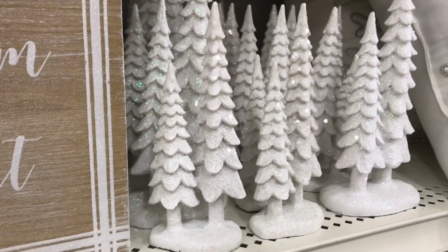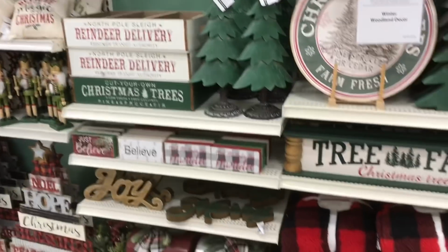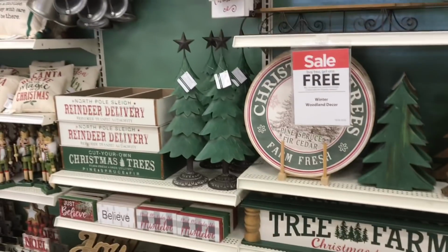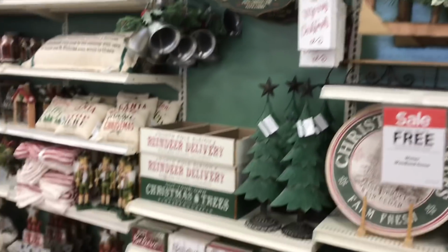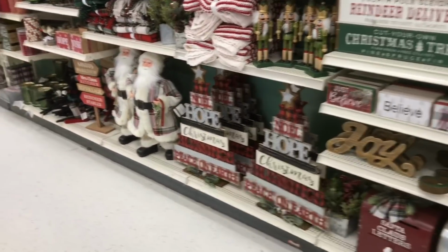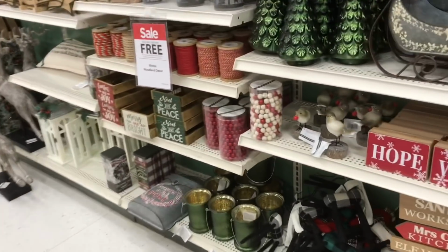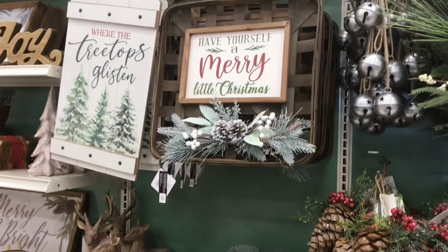I love these white trees. If they were just a tad bigger, I think I'd buy some. One thing I do appreciate about Michael's is they theme categorize their things. So here's a bit more traditional and rustic Christmas decor, and then we had just seen some of the more glam white decor. So I do like that because it just makes it easier to view things. I still love this tobacco basket. It's just so beautiful.